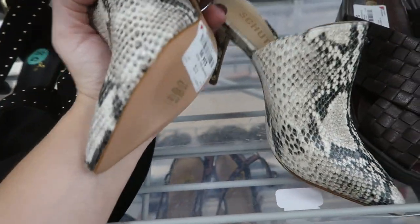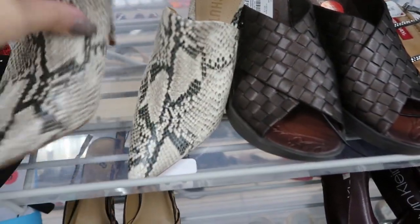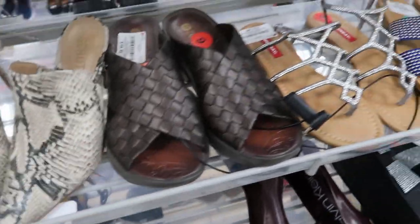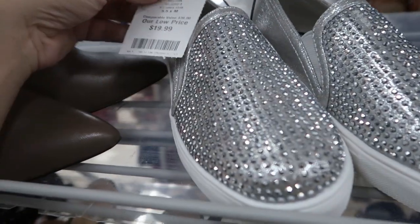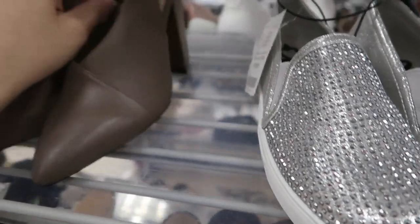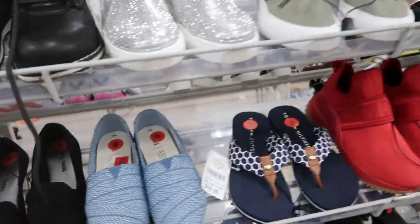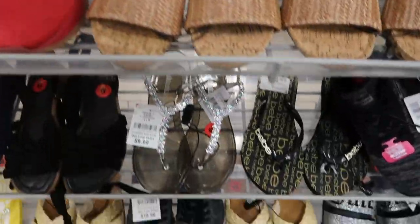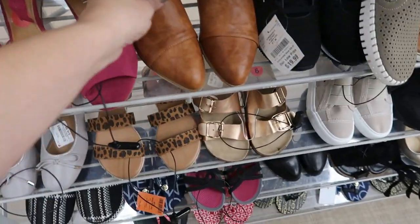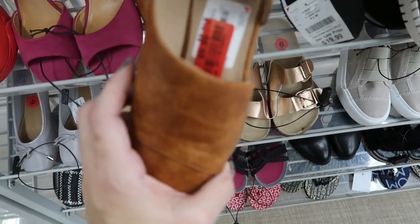$16.99. I love these kind of booties. They're $34.99 from Schultz. Those are so cute. With that Jessica Simpson snakeskin bag. These little stud slip-ons, $19.99. Vince Camuto, $7.99. I love those. Oh, look, they match my nails. These look like Catherine Malandrino. $9.99.